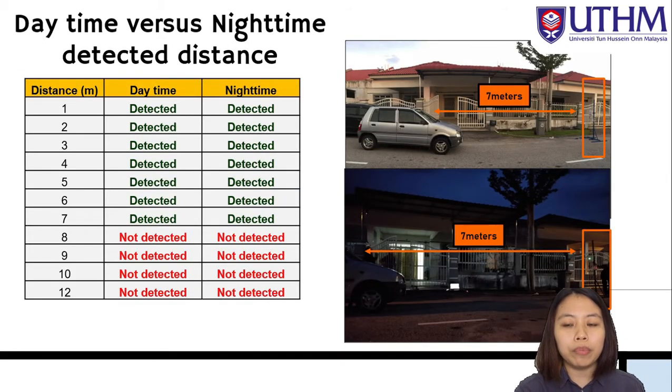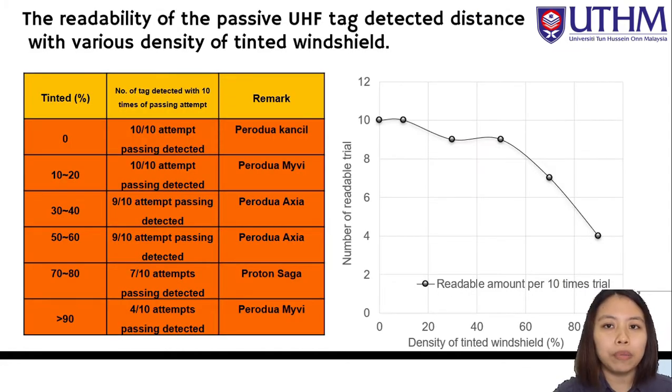First, this experiment is to observe the performance of the UHF reader during day and night time. The detection is only limited to a 7 meter distance from the static tag attached. This UHF RFID reader detection is not affected by the brightness of the surrounding environment during the static condition of the tag, 0-degree angle of the reader, and 0 meter difference of height between the vehicle and the UHF RFID reader during this testing.